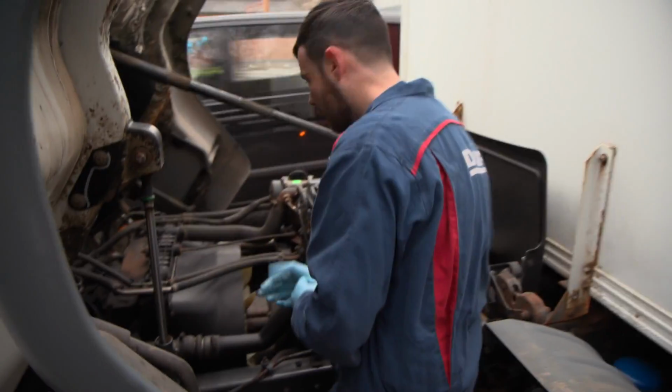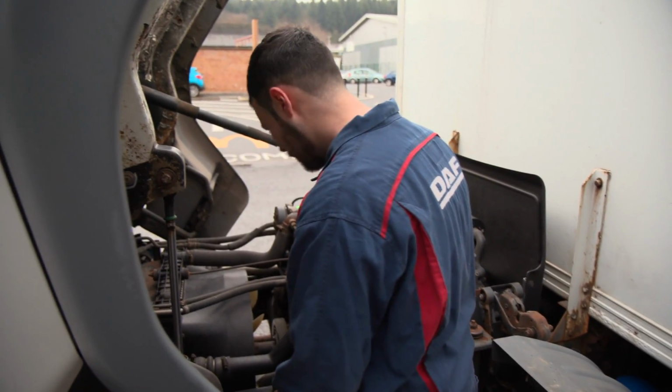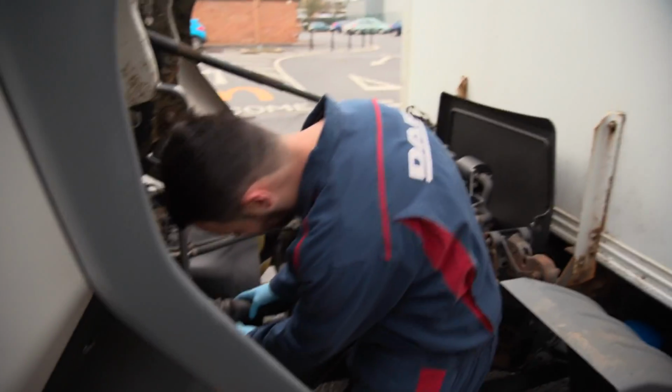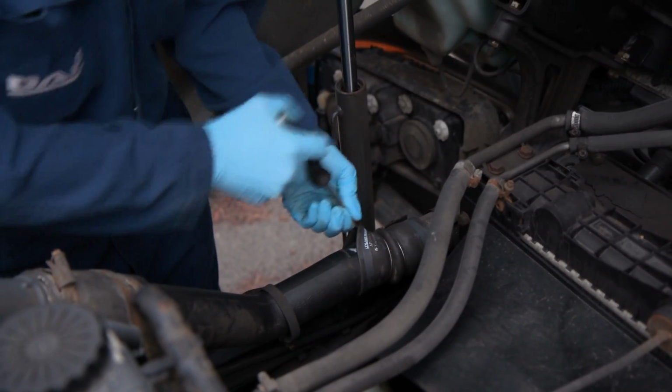I'm just checking for any obvious signs of anywhere an air leak could form. There's a clamp loose by here, but that obviously needs tightening. But I can also feel that the flexi pipe by there has got a bit of a split in it, so I need to get that off really and have a check of it.